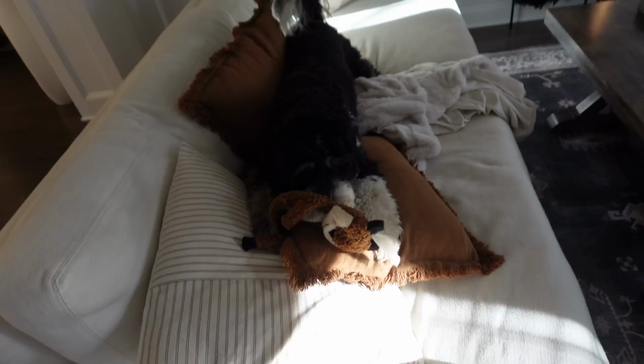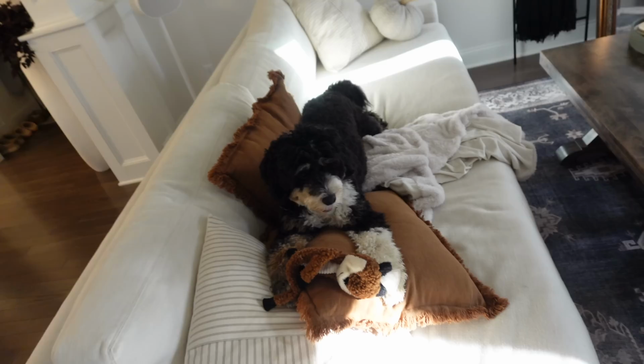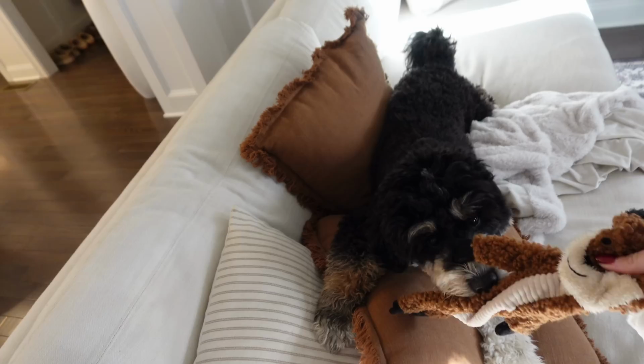He has pulled every last bit of stuffing out of that fox. You loved it. Where's the squeaker? Oh, here it is. Do you love your fox? So cute. You're so cute.